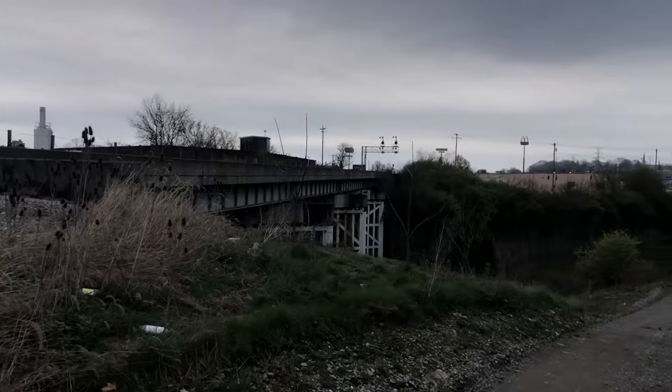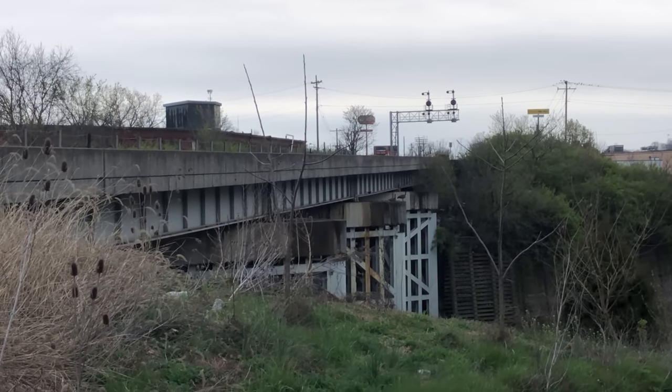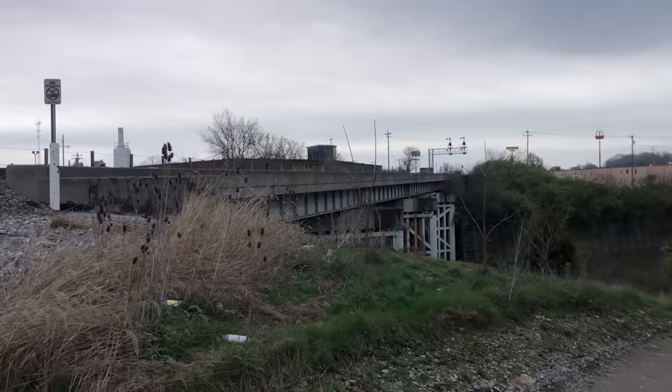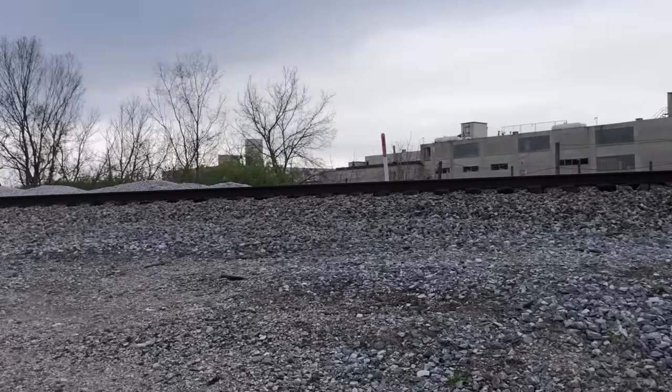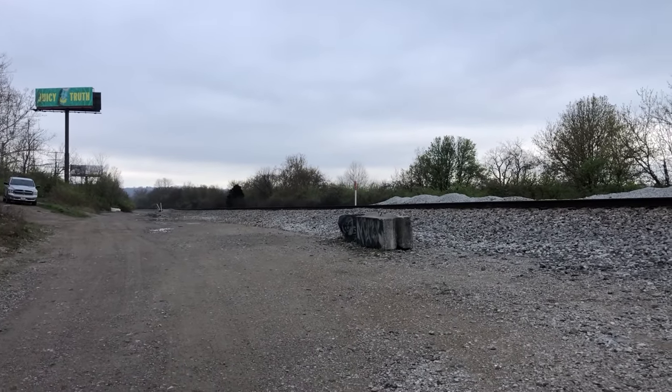So I came over here just north of Queensgate Yard to see if I can catch something. I can always catch something on this line. This is a line that still has the old B&O signal still in use down there. There's a bridge over Mill Creek. I'm not sure how many miles I am from where my last stop was, maybe 20 or so.